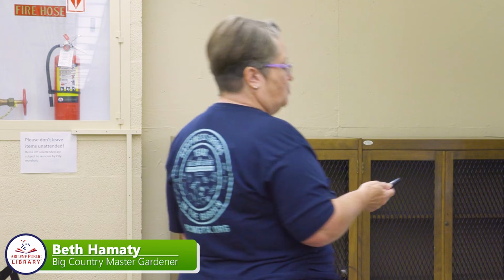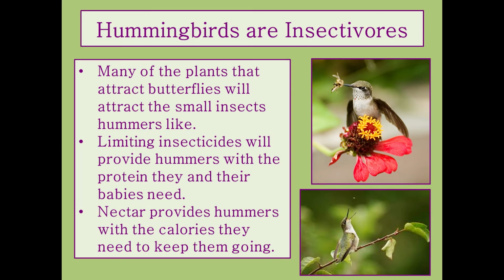If you get into the eastern part of the United States, the ruby throat's the only thing you'll find. They're the only one that's east of the Mississippi. That's starting to change. We're seeing more rufous that are wintering over in the deep south and in Florida. They're changing their habitats a little bit.